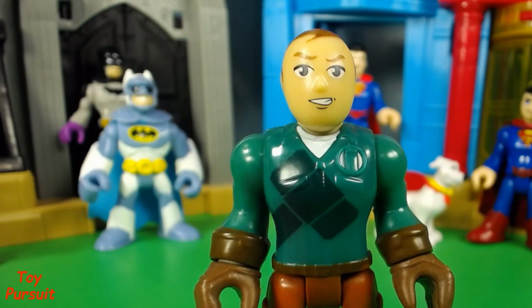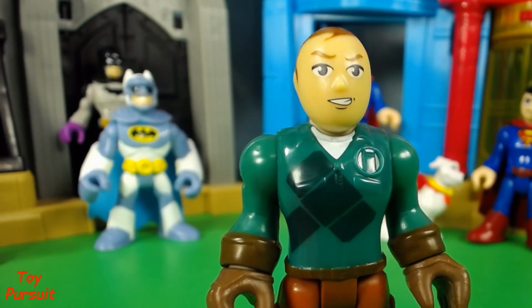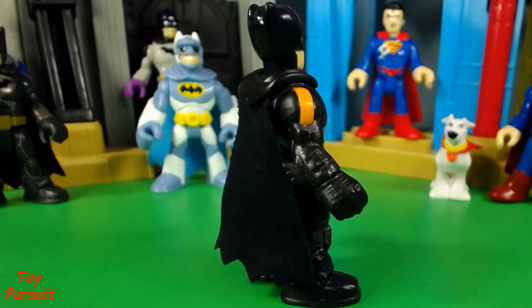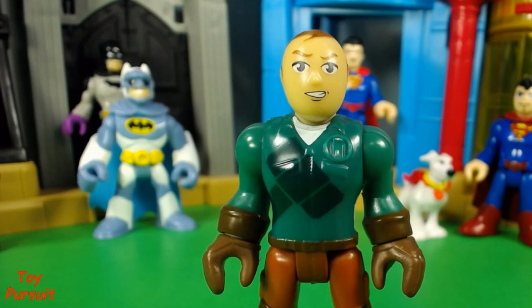Okay, now it's time to check out these figures one at a time. We'll start with a Batman figure. Here we go. Okay, now let's check out a Superman.